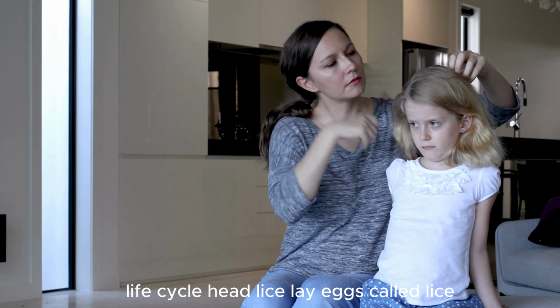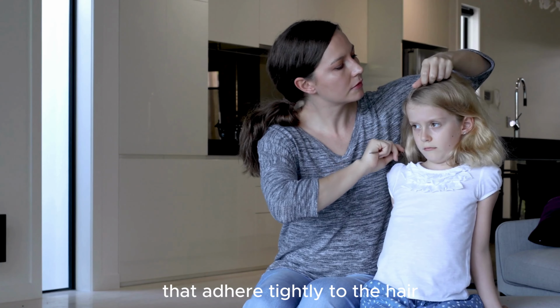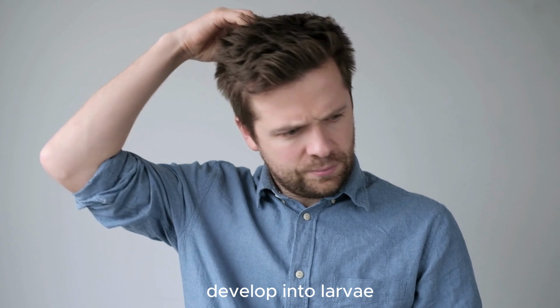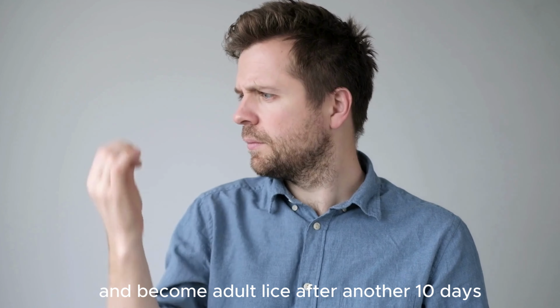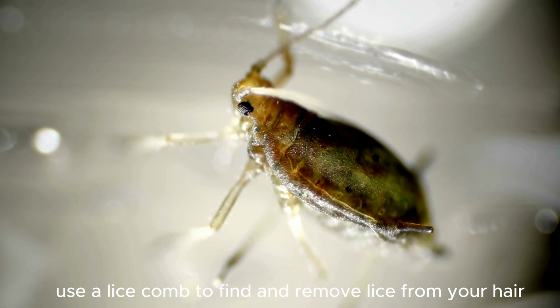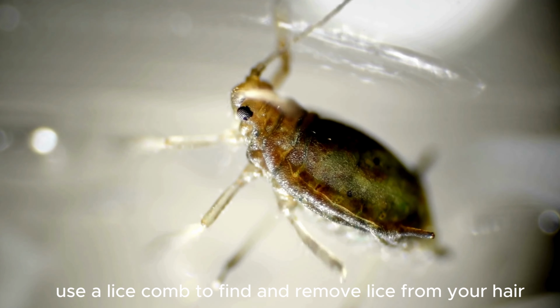Life cycle. Head lice lay eggs called nits that adhere tightly to the hair. Eggs hatch after 7–10 days, develop into larvae, and become adult lice after another 10 days. Detection method. Use a lice comb to find and remove lice from your hair.